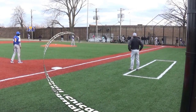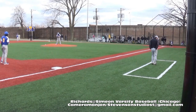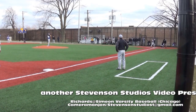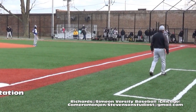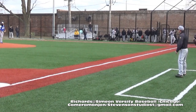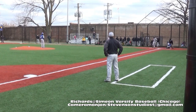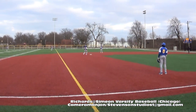First pitch. It's the top of the fourth. Richards at bat. Low. Oh, there's a knock over the second baseman's head for a base hit.